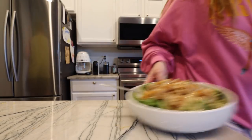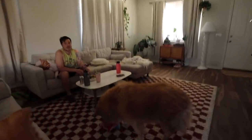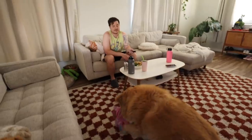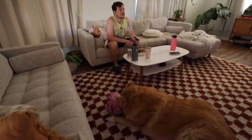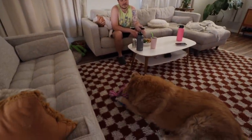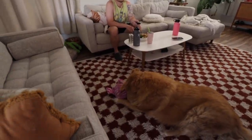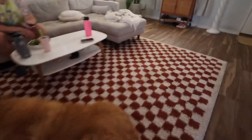Let's eat, dig in. Not you, your dog. This is the nightly negotiations. Drew offers up every single toy to Layla and then she decides which one she wants. It's usually the biggest, fluffiest one. And she's pleased with her decision. That was actually a toy we got for Drew's niece and Layla definitely stole it. Layla said, it's mine.